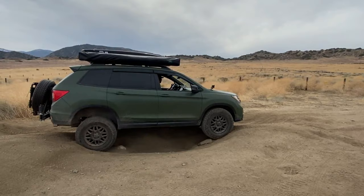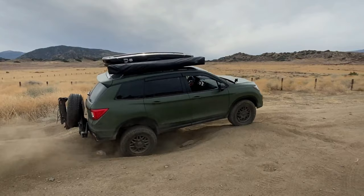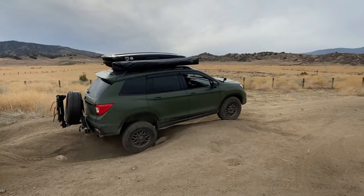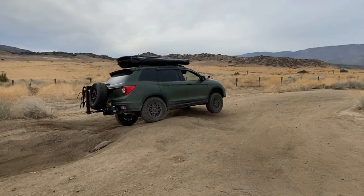Now, I want to make sure you realize that a Honda Passport is an on-road oriented SUV. It is not built for dedicated off-roading. So with that said, let's get on with this podcast. But just know, you do not buy a Passport to mainly go off-road.